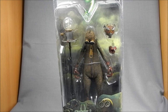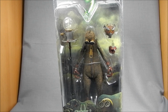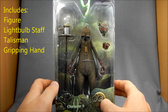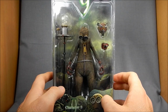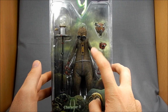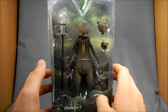Today we're taking a look at NECA Toys' Character 9 action figure from the film 9. This came out in 2009, and I passed on it at the time because I hadn't seen the movie, and I'd kind of regretted it ever since, and the prices had only gone up and up and up, so I finally broke down and bought one. He cost me, I think, about $30 from Redford Films. So I tossed him in with my Expendables figures and saved on shipping, so it wasn't too bad overall. But initially this was about, I think, 12 to 14 bucks at TRU's at the time. So it's still a few years back.